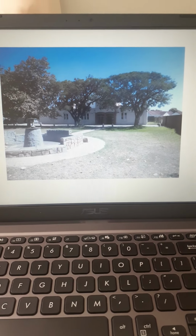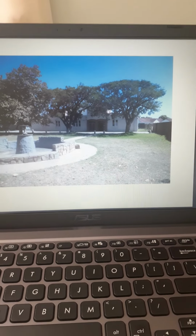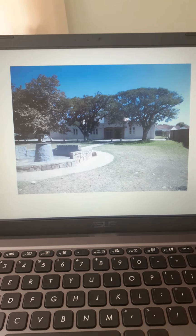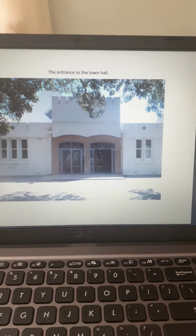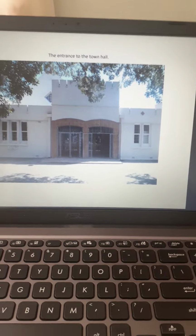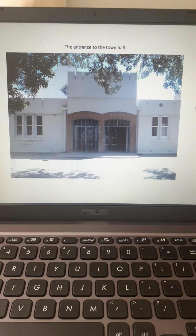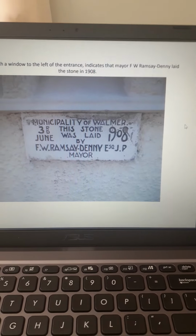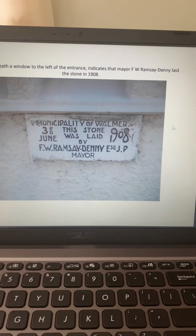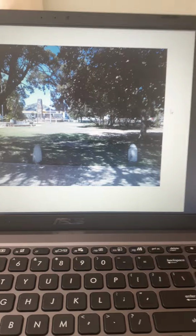And that's the town hall. Again, because of the big trees in the foreground, it loses its impact. I'm not against trees, but architecturally it would be lovely to have seen this complete. So here you just get a sample of it. This gets a bit lost, this gable in the background. Municipality of Walmer, stone laid in 1908 by Ramsey Denny, mayor. And that's the view from the town hall looking back.